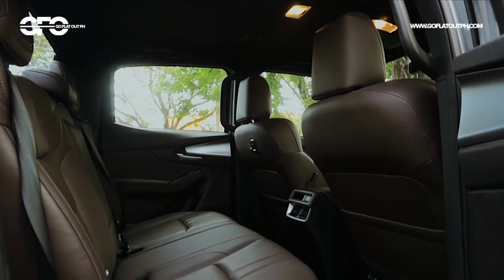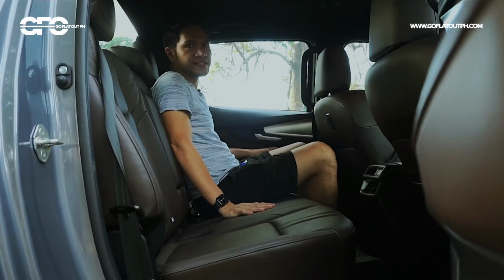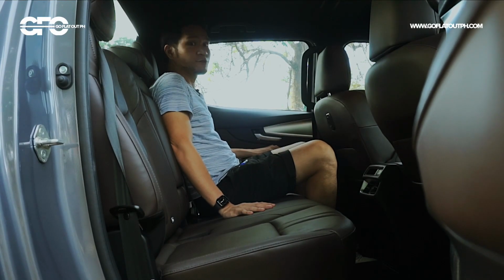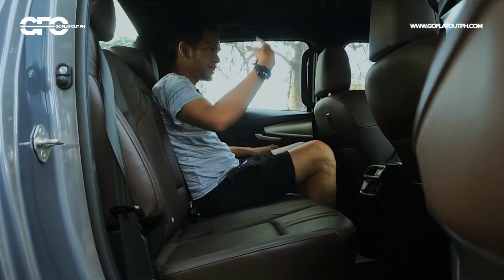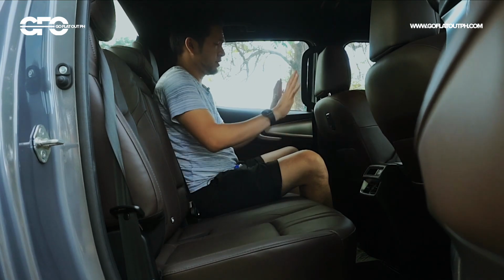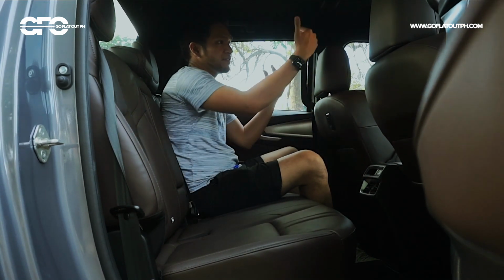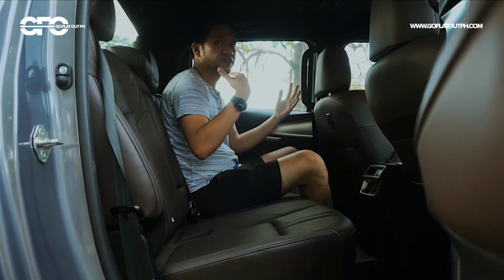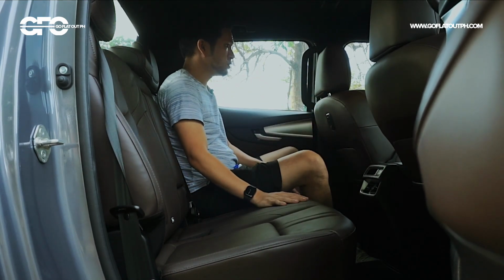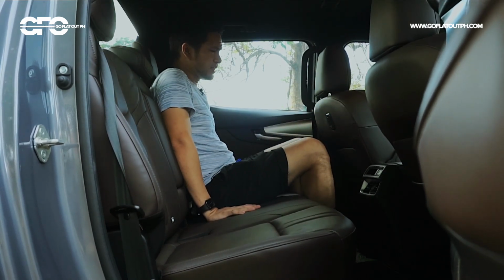So as for the rear seat space of the Mazda BT-50, surprise, it's pretty much similar to the Isuzu D-Max, no? This cab is pretty much Isuzu's engineering, no? And in terms of design, what's new from Mazda here is usually the panels at the front and the rear half of the pickup. So, in terms of rear seat space, I still like it.